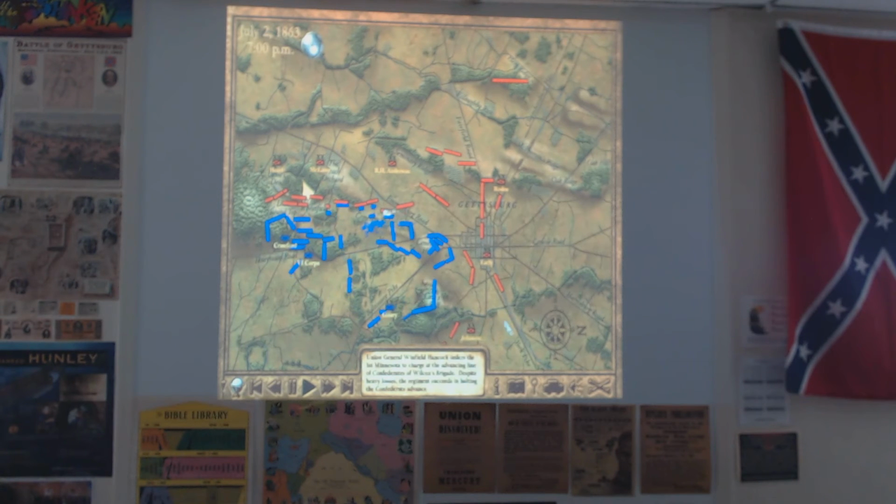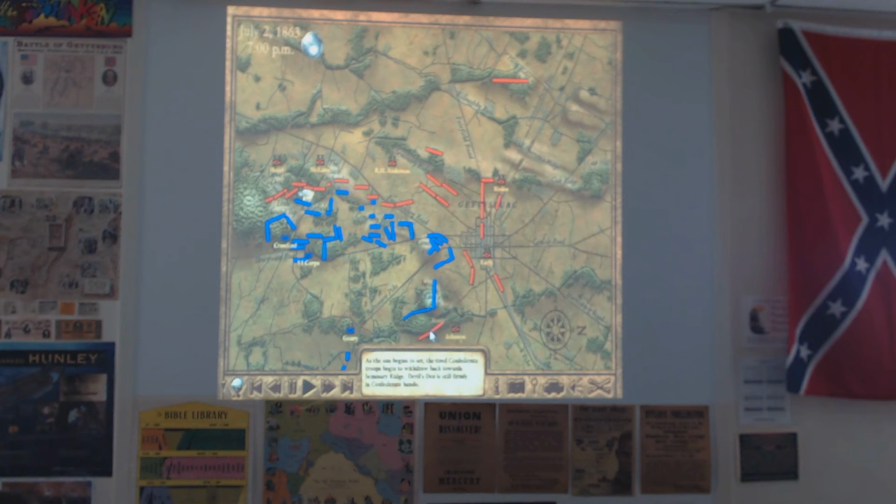Now we're starting to get action over on the right flank. As Union troops are moving over here, the opportunity is there for the Confederates to attack Culp's Hill. They're still fighting all the way to 7:30 p.m.